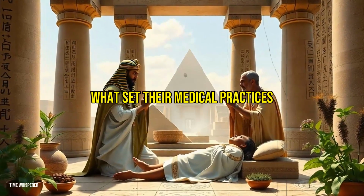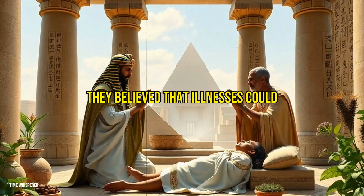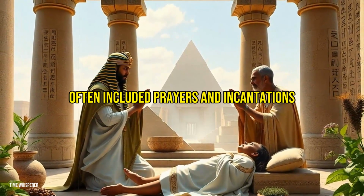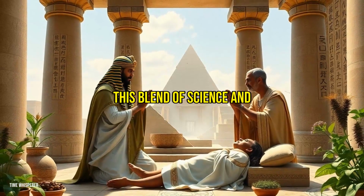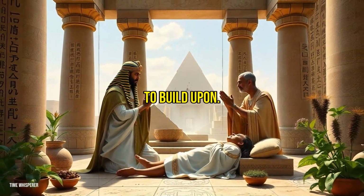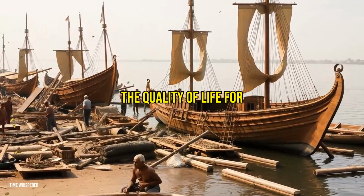What set their medical practices apart was their holistic view of health, which combined physical treatments with spiritual rituals. They believed that illnesses could be caused by both physical and supernatural factors, and treatments often included prayers and incantations alongside practical remedies. This blend of science and spirituality not only advanced their medical knowledge but also laid the foundation for future civilizations to build upon. Their innovations in medicine remain a testament to their ingenuity and their commitment to improving the quality of life for their people.